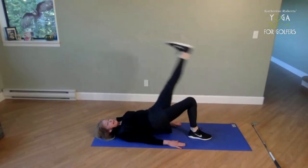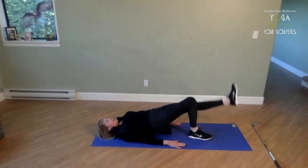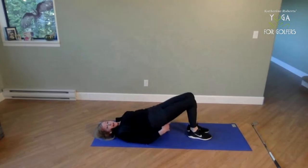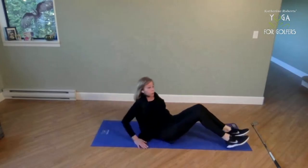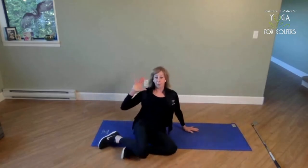So take your mind and think about your glute. Good, here we go. Two more. Down, and one more, very good. Put the foot down, curl all the way down one vertebrae at a time. Excellent. Now let's go right into creating the shoulder and hip separation.